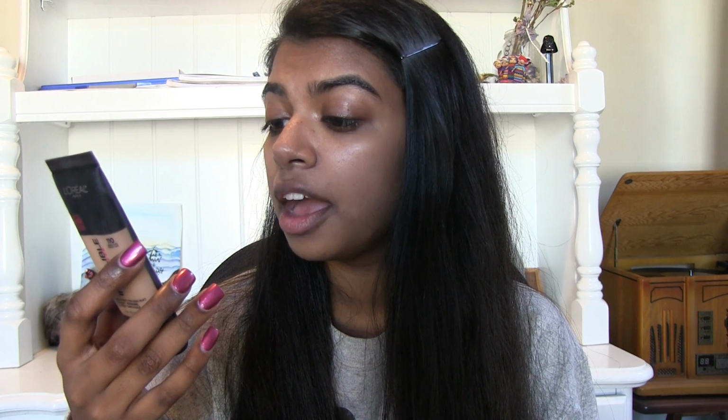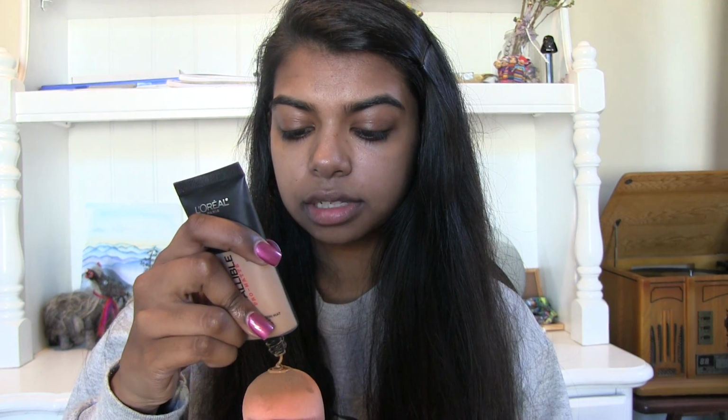Next, I'm using my MAC Fix Plus as a primer. Next, I'm putting on foundation. This is the L'Oreal Infallible Pro Matte. I am in shade Cream Cafe. I've used a lot of foundations from the drugstore. I've also used high-end foundations, and this one kind of is my favorite one.